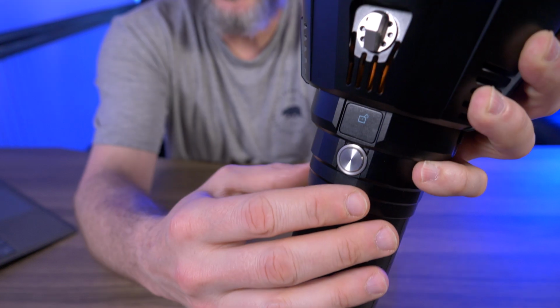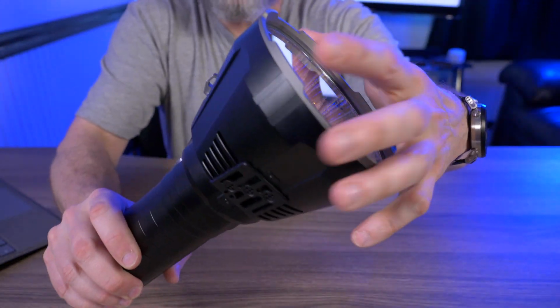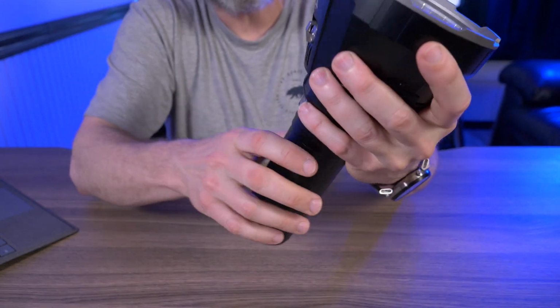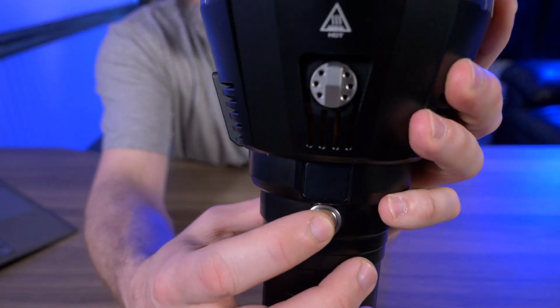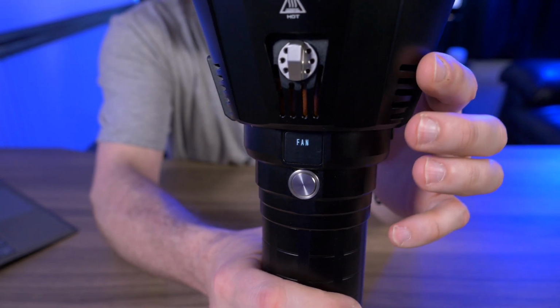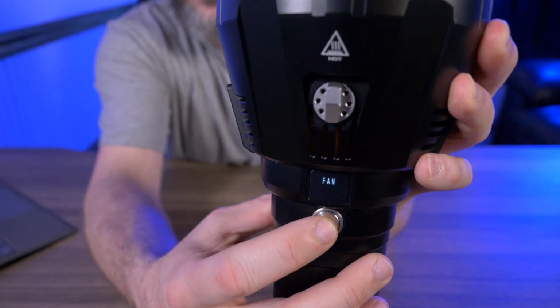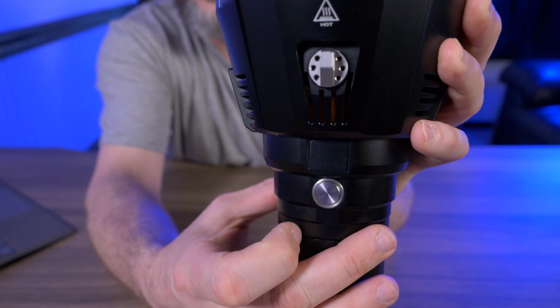Now we are unlocked. And if you press it 4 times, it'll activate the fan inside. So if you feel like the head is too hot and want to give it a little bit of a cool down with the fan, press it 4 times. There's our fan. And you can see this sucker is loud. It reminds me of my PC cooling system. And if you want to turn that off, you just press it once. Yeah, there we go, 1 time off.